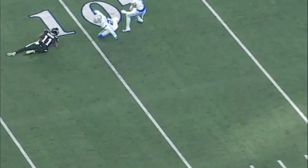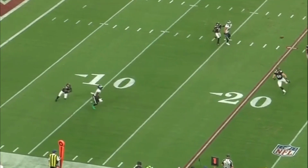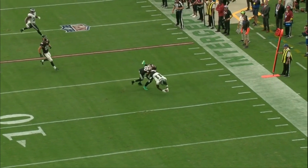When the ball placement isn't perfect on possession routes, such as this play against the Arizona Cardinals, Brown will create enough separation at the top of his route and then offer his quarterback a huge margin for error with his catch radius. This ball is too high, but Brown just pulls it in as if it was thrown directly into his stomach.